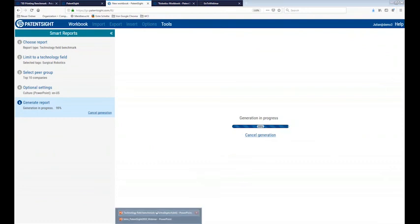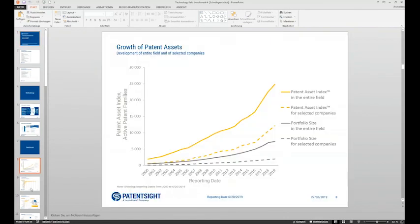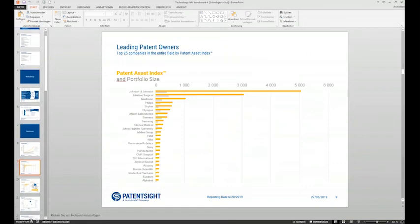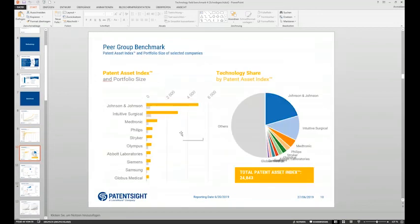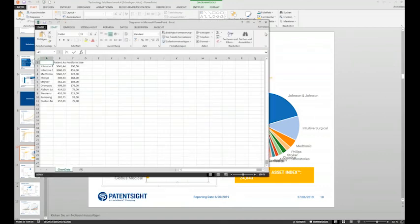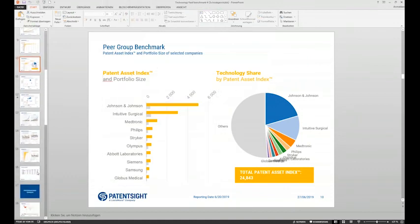Okay, we're almost there. Let's just open it up right here. So we're looking now at a technology field benchmark. And what you can see is we have these charts that we previously looked at in our software in a ready-made PowerPoint. We have 35 PowerPoint slides that are basically ready to present. And also the good thing is we have the data in the back. So you could go in here and use these PowerPoint slides, change some of the names, change anything here. So this is all, you can always work with this.